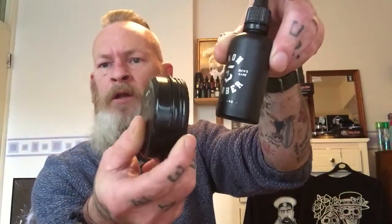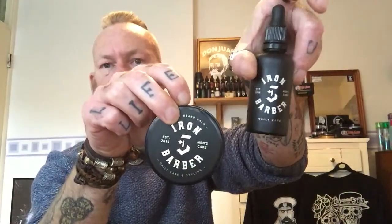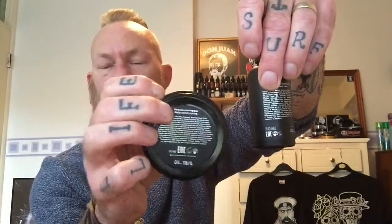Now let's have a look at the products themselves. It comes in a matte black bottle and a black tin with your balm and your oil. On the back is all of your instructions and ingredients and everything, obviously in Russian because it is a Russian product.